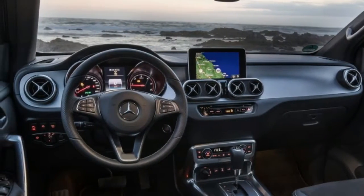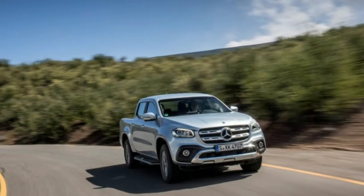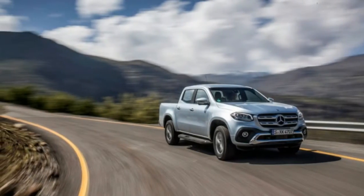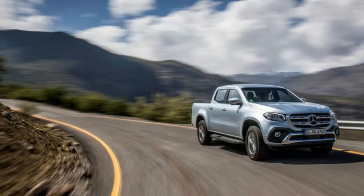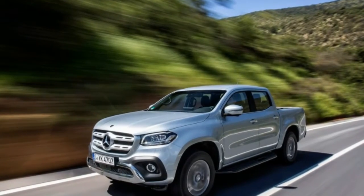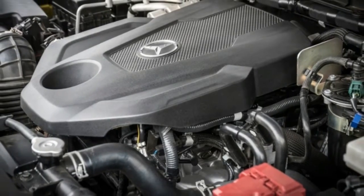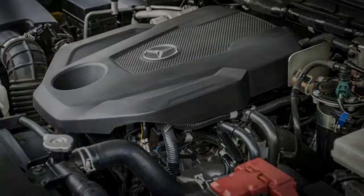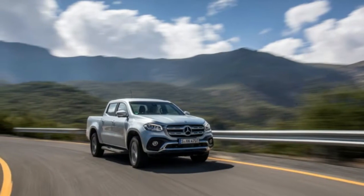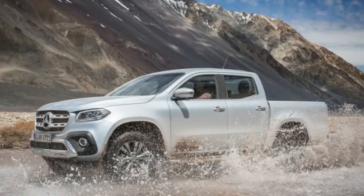We drove the X250d 4MATIC, which is rated at 187 horsepower and 332 pound-feet of torque from its Nissan-built sequentially turbocharged 2.3-liter diesel inline-4. The entry-level X220d, which was not made available to drive, has a similar four-cylinder but with only one turbocharger and is rated at 161 horsepower and 297 pound-feet. Both engines come with a 6-speed manual as standard, but a Nissan-built 7-speed automatic is available on the X250d.